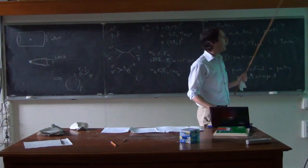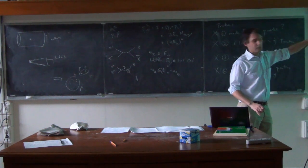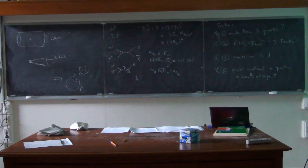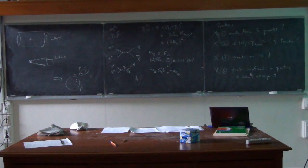So let's take a look at just one quarter of CMS. So the collision point is here. Now let's look at a picture where the collision point is there. So now you can look at the scales involved. All right, so here's the tracker. It's about a meter this way and a few meters this way.